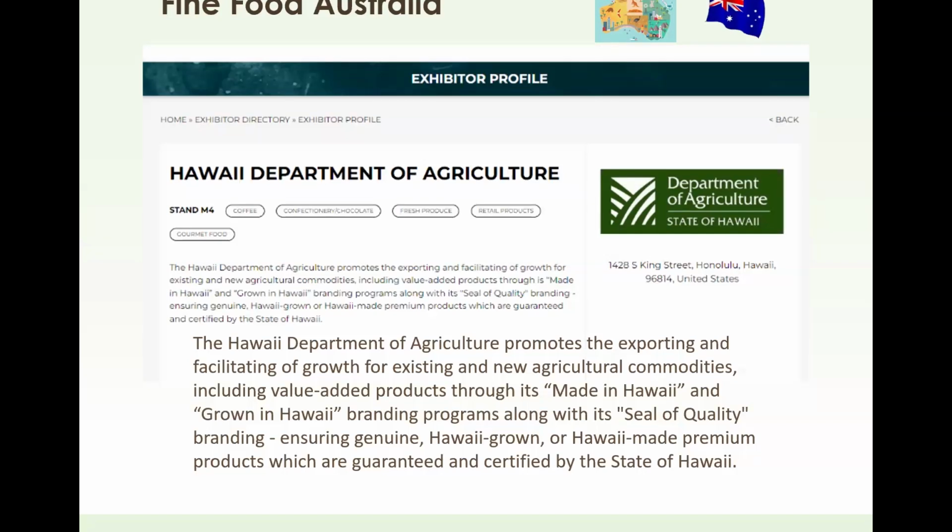The Hawaii Department of Agriculture promotes the exporting and facilitating of growth for existing and new agricultural commodities, including value-added products through its Made in Hawaii with Aloha program and its Grown in Hawaii branding programs, along with its Seal of Quality branding. We ensure genuine Hawaii-grown or Hawaii-made premium products, which are guaranteed and certified by the state of Hawaii.